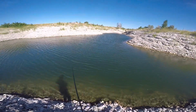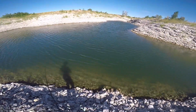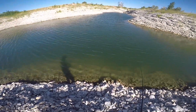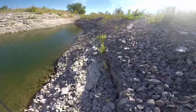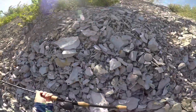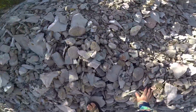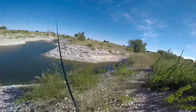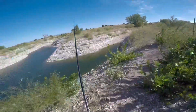Guys, I'm gonna move over there, because I mean, I have a blade on right now. We might as well try it, right? Alright, climb up these sketchy rocks. Jeez. Sheesh, man.